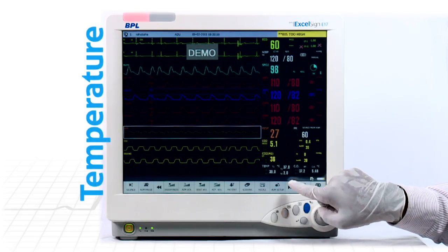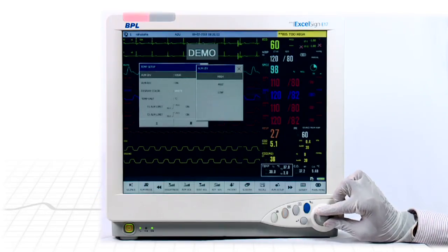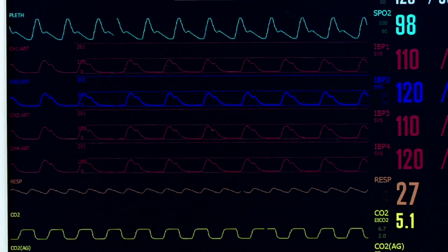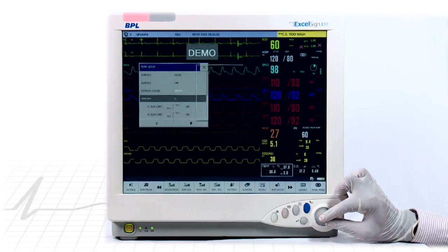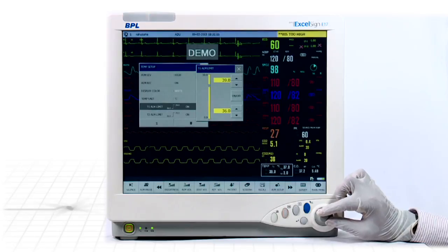Dual temperature probes are available on XL Sign monitors with availability of rectal and skin probes. The monitor displays both the temperatures and the difference between the two as well. The user has a choice of Fahrenheit or Celsius scale of measurement.